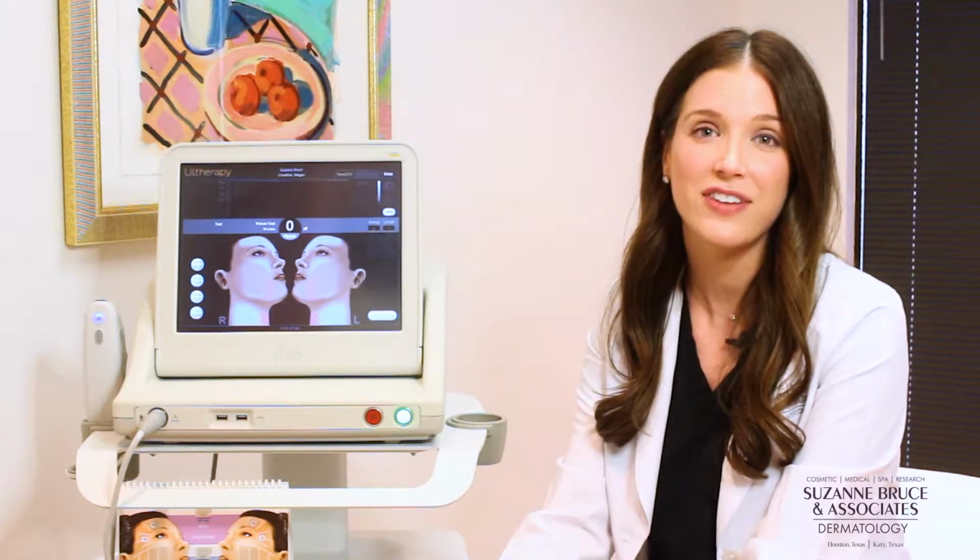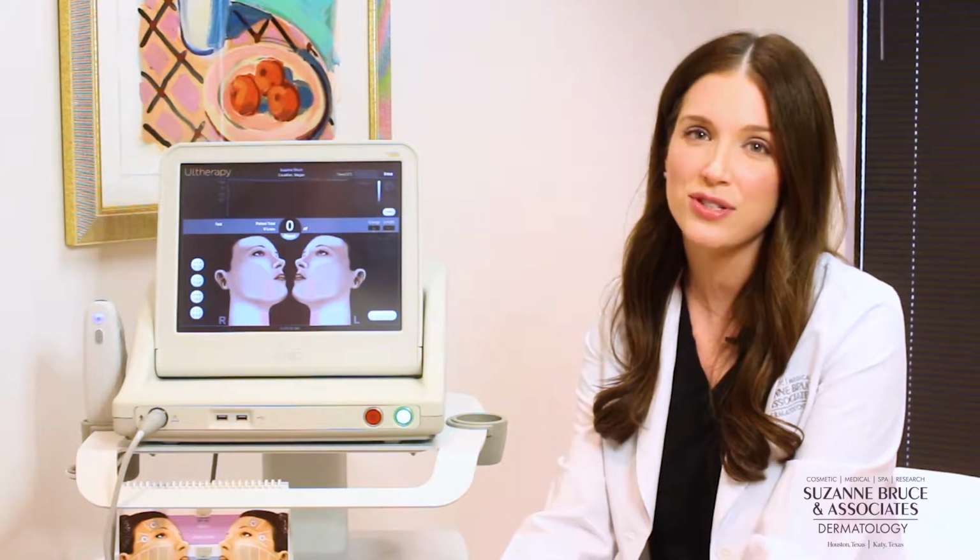This can be used on the face, the neck, the décolletage, and other areas on the body, but it can also be used on smaller areas to target specific complaints such as on the forehead and around the eye area.